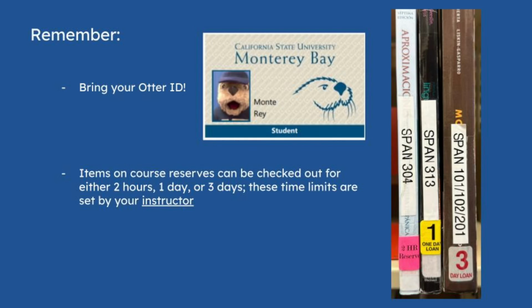Here are some things to remember when checking out your course reserve item. If you are checking out a physical item, you will need your Otter ID. We can't lend items without it.